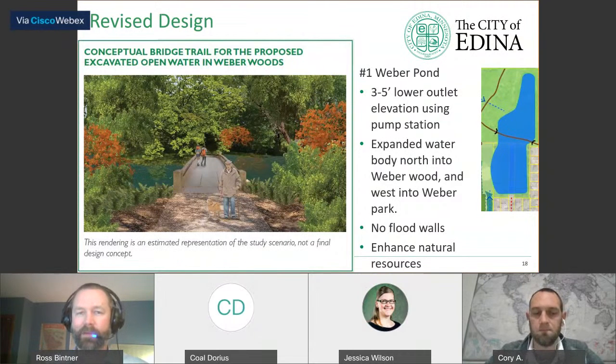One other thing came to mind. So the picture here that we've got, we're obviously rendering some ideas. One of the concepts would be to include some sort of walking trail connected through the woods. And this shows a bridge coming in from what's the 41st Street right away and then west onto the hill.